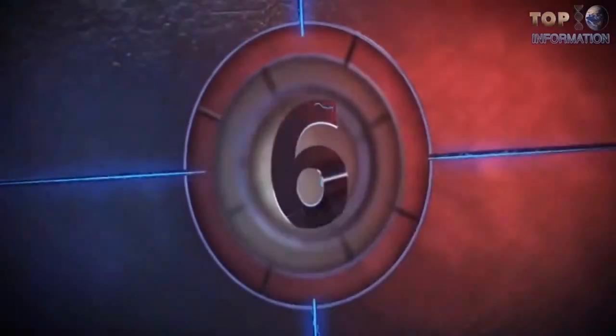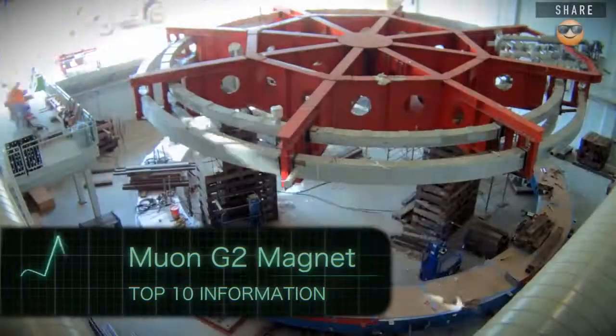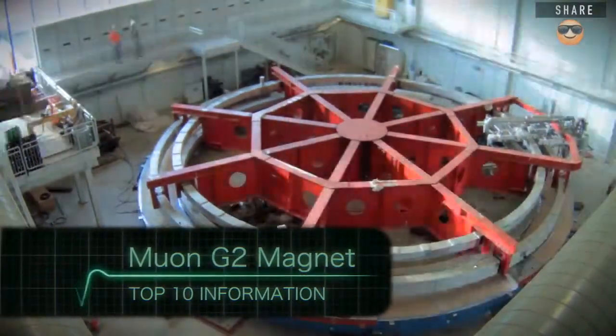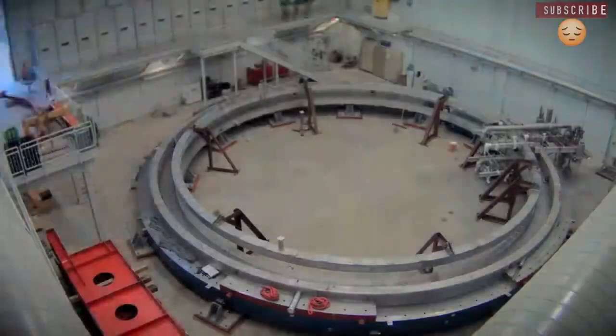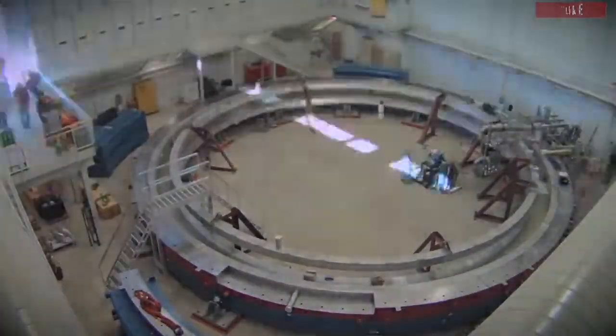Number 6. Muon g-2 Magnet. Muon g-2 is a large accelerator owned by a company called Fermilab. It's made to analyze muons, tiny short-lived, highly magnetic particles. These muon experiments are intended to measure the exact timeline of a muon particle's existence and test whether they adhere to the laws of modern quantum physics.